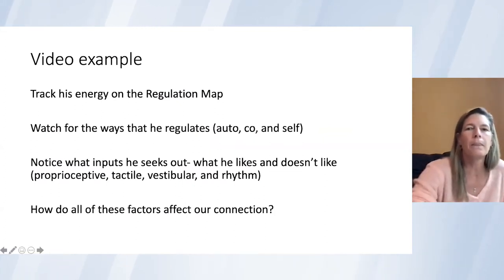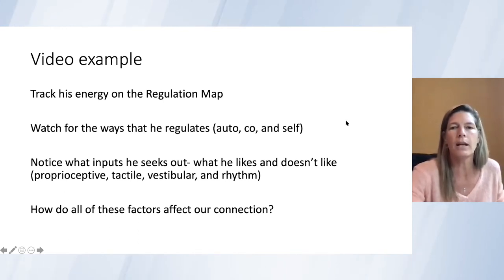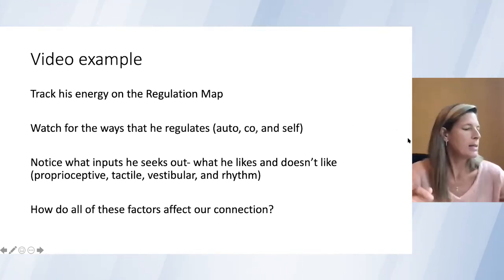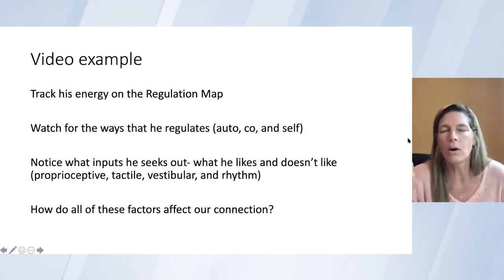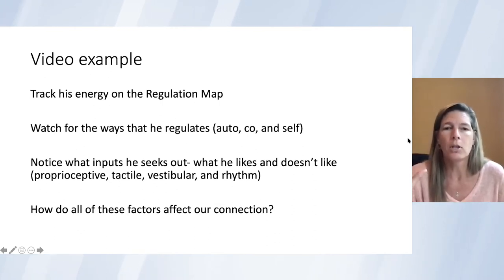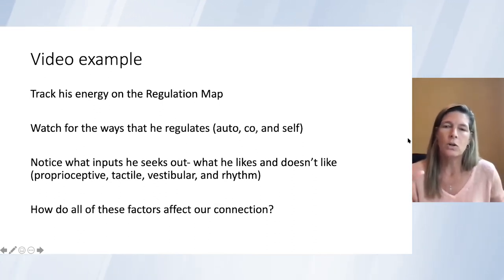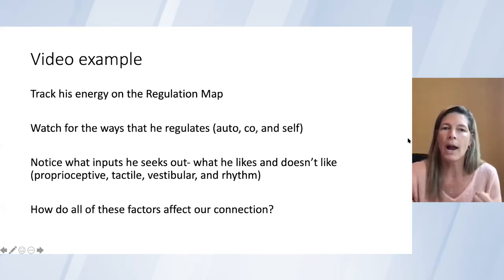So what I want to do now is show you a video. I'm going to show you a video of, it's actually me and my son when he was much younger. I'm going to show you a 3-minute clip. And the point of this is really to integrate all the things that you've been learning over the past 6 weeks. So I want you to track his energy on the regulation map.